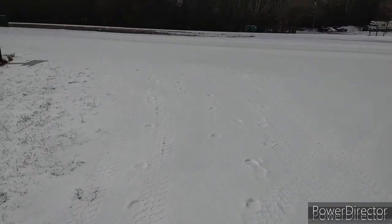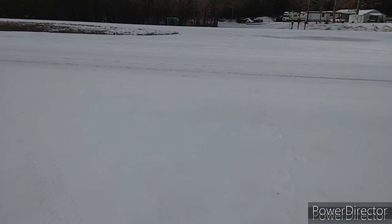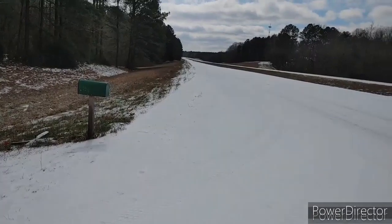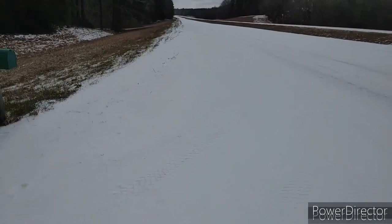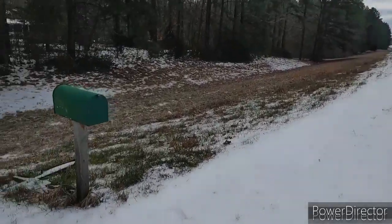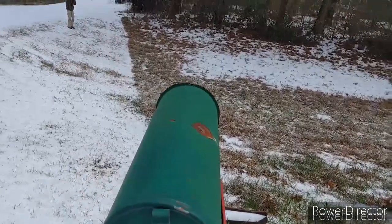Whew, it's bright up here. I'm walking up towards the road. You can't even tell it's the road here until I turn this way, and there's my mailbox. So I'm standing right on the side of the road right now. It's still pretty iced. Let's see if we can open up the mailboxes today. Yesterday we couldn't. Oh, I can. The mailbox is de-thawed. So that's a positive.